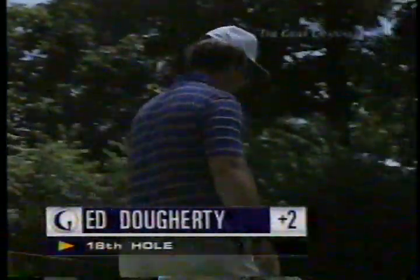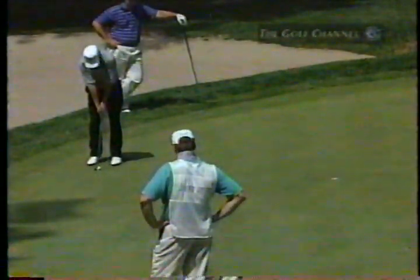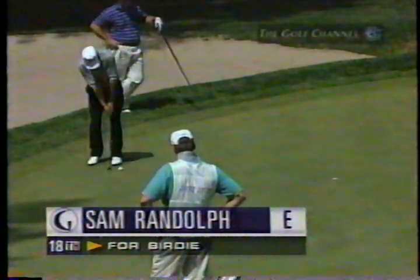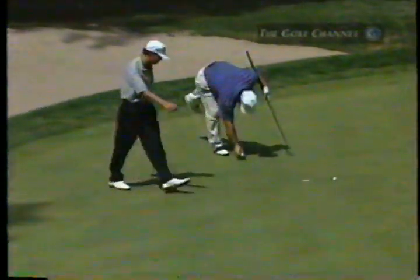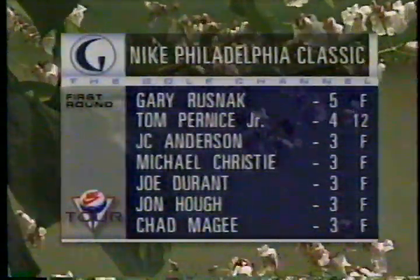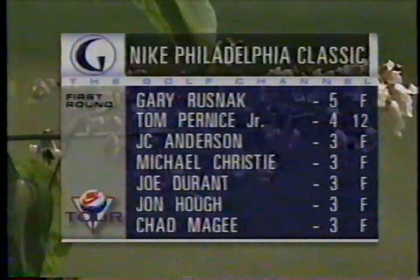Of course, Ed making the turn. They'll head now to number 1. Just prior to that, Sam Randolph had sand wedged it right in there pretty tight. Bumped that in for 5. So we know where Sam stands. Let's find out where everybody else is here in the opening round of the Nike Philadelphia Classic.